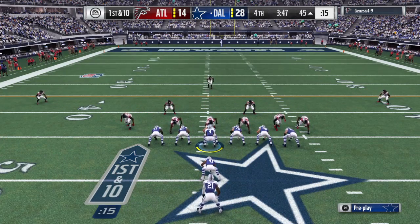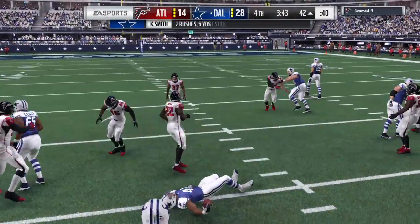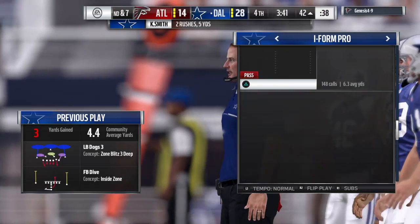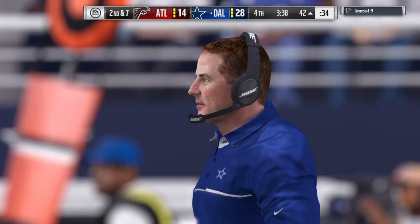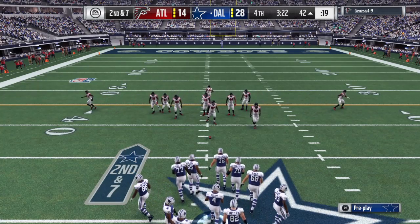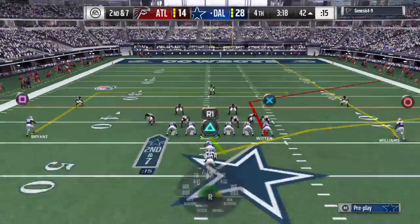A lot of times they roll the edge, and when they do that, that's why you can go for a long way. Give them 3 on first down. It'll set up a 2nd and 7. The fourth quarter here, they've got the lead. They want to keep it on the ground.